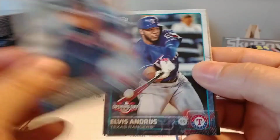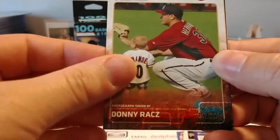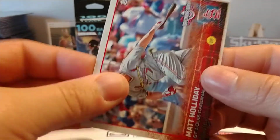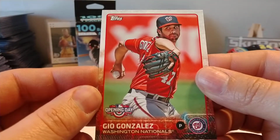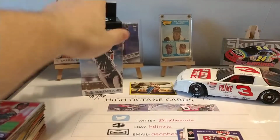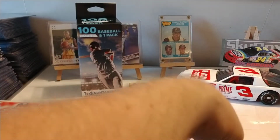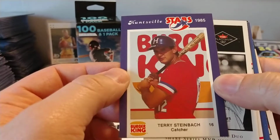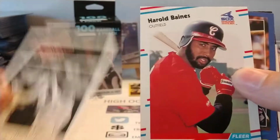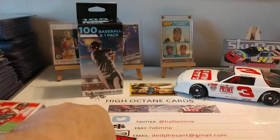We have Oswaldo something, Elvis Andrus, Pat Neshek, Adrian Beltre, I can do that one, Matt Holliday, and the last card of the pack is Gio Gonzalez. So maybe there's a couple good cards in those newer ones, I don't know. We're going to save this box here for another day, maybe a day where I'm running behind and I don't have time to sort out some stuff. Probably the best cards in this were the ones that you see me set aside. The Terry Steinbach Burger King card, the Curt Schilling Randy Johnson postseason glory, the Harold Baines, Mike Greenwell, and the Pete Incaviglia rookie. I'll look those up here in just a little bit and see how they are.